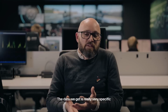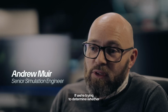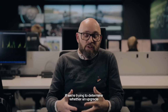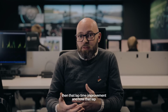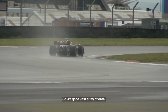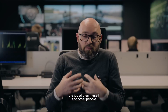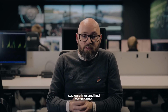The data we get is really very specific to the simulation we're performing and also the question we're trying to answer. If we're trying to determine whether a new lightweight part will be strong enough, then its stresses and its forces are the most important thing. If we're trying to determine whether an upgrade will make the car faster, then that lap time improvement and how that lap time comes is also super important. So we get a vast array of data, but it's very specific to the particular question we're trying to answer. And once we have it, the job of myself and other people in similar roles to me is to look at all those squiggly lines and find that lap time.